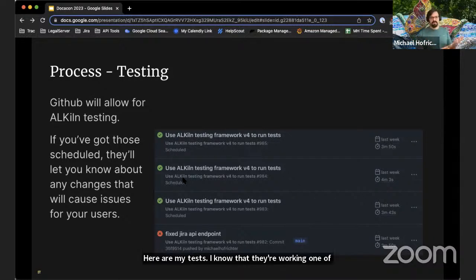One of the reasons that I've been talking with Michelle lately has been to get the AL Kiln tests working on my local machine. And I think she's close, and it works, but it doesn't completely work for everything I need. But that means that I can then run those tests without having to push it off to GitHub and circle back that way.